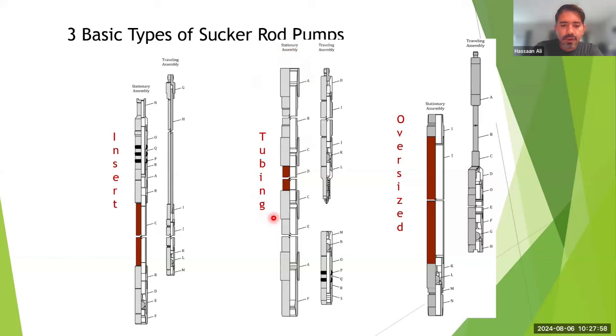It has to go through hydraulic fracturing. It will go through the hydraulic fracturing, and then there is a completion phase. In the completions phase, you will deploy your tubing, and then you will decide what type of artificial lift system you will be going to use. Either it is going to be a sucker rod pumping system, a progressive cavity pumping system, electrical submersible pumping system, gas lift system, or a jet pump.